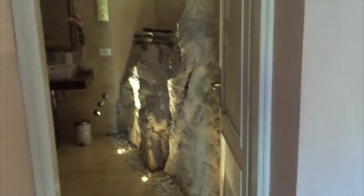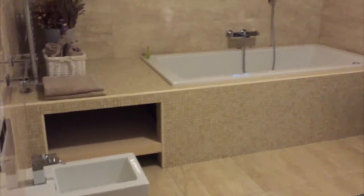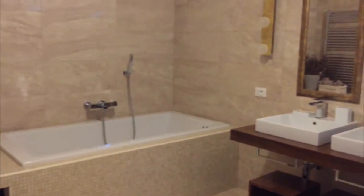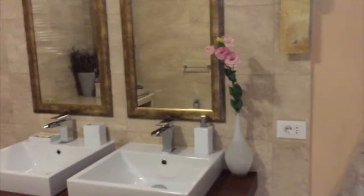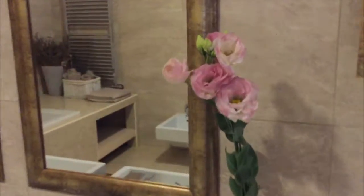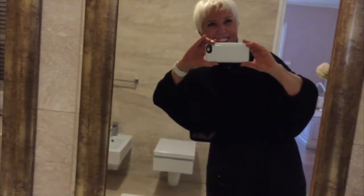This is the bathroom. There's rocks in the bathrooms with lighting in the floor that shines up on the rocks at night. There's a square toilet. I've never seen a square toilet before, square sinks. Beautiful fresh ranunculus in the vase. And I couldn't resist leaning over and saying, "Hi, everybody."